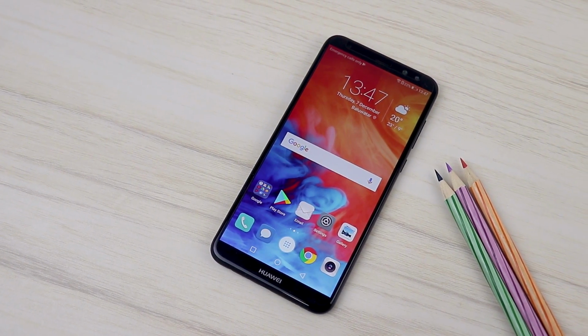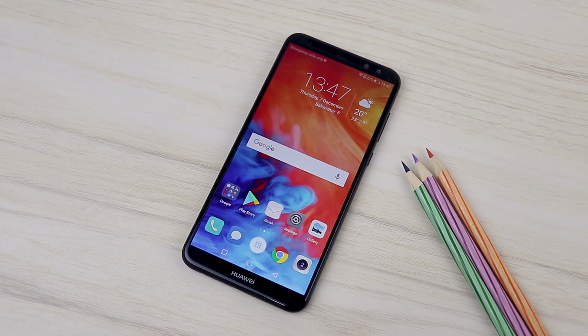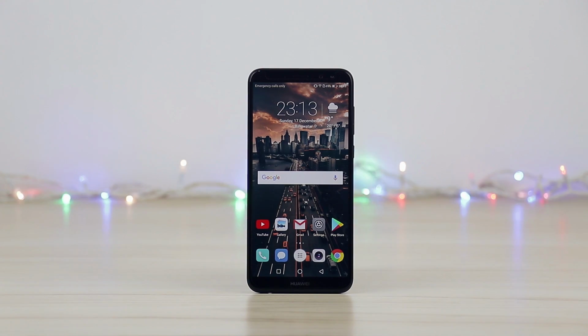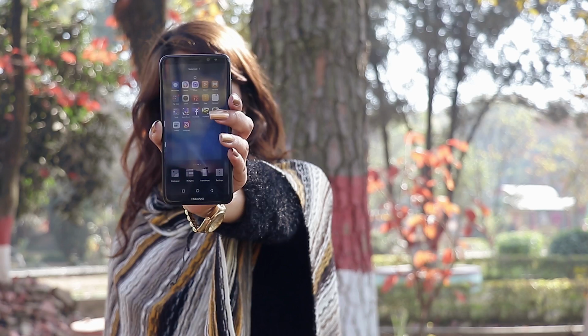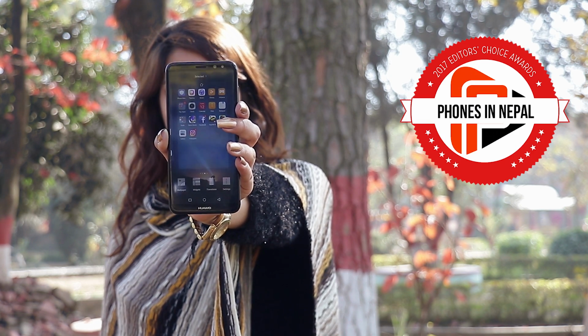Huawei, however, could have included a better speaker, a gyroscope sensor, and some fast charging capabilities with the phone. Nonetheless, it is still a better, if not the best mid-tier smartphone in the market right now. And for that, we award the Huawei Nova 2i with our Editor's Choice Award 2017.